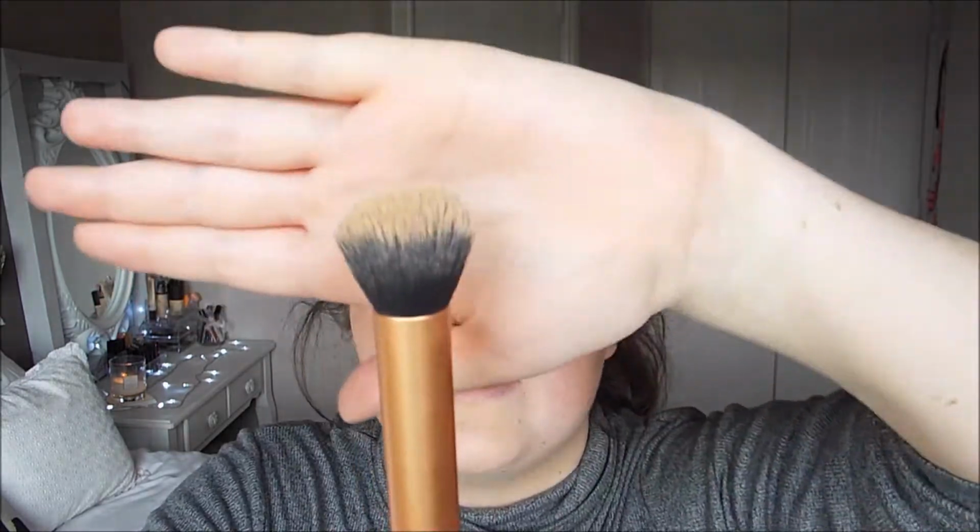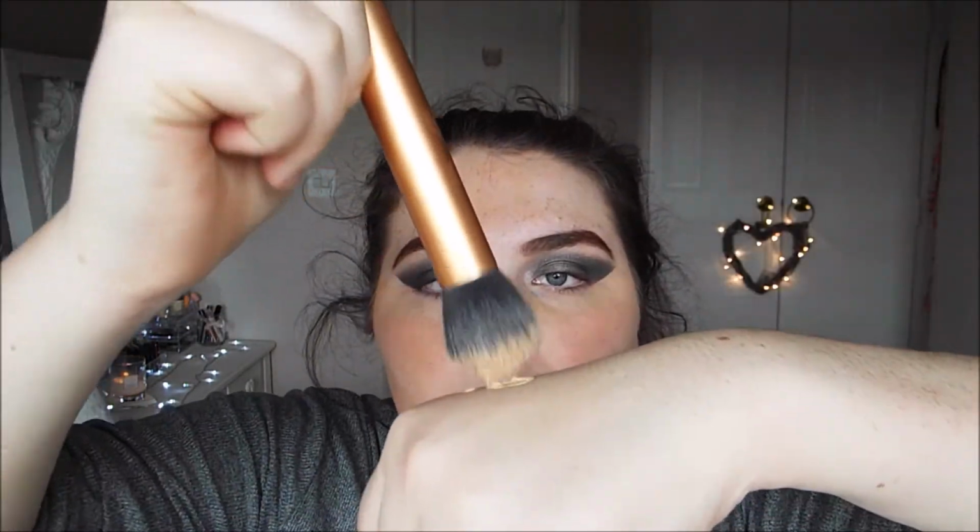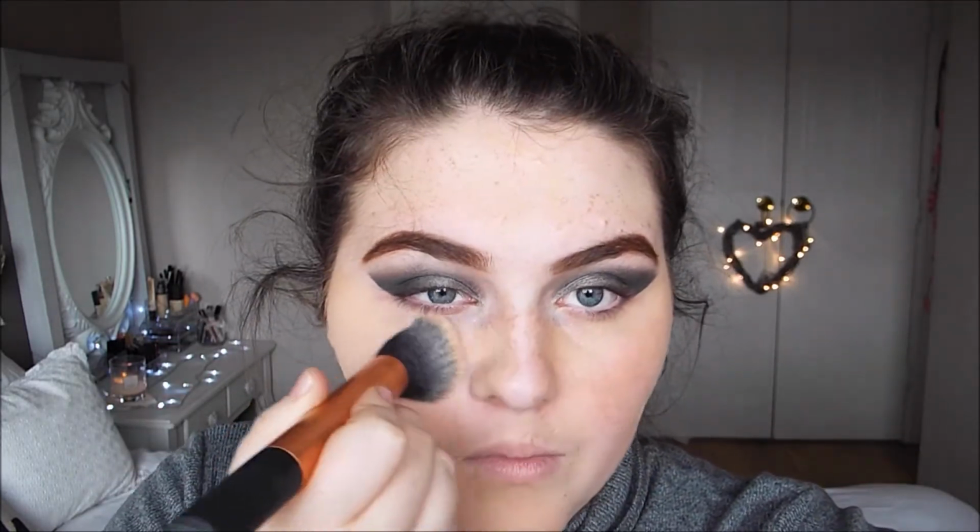Two blobs. Real Techniques buffing brush. We're going to pop it on the brush, and then we're just going to buff this into the skin. I should mention that the coverage on this foundation is brilliant. I do love the coverage, and I can see the hype perspective for that, but it's just not working out.